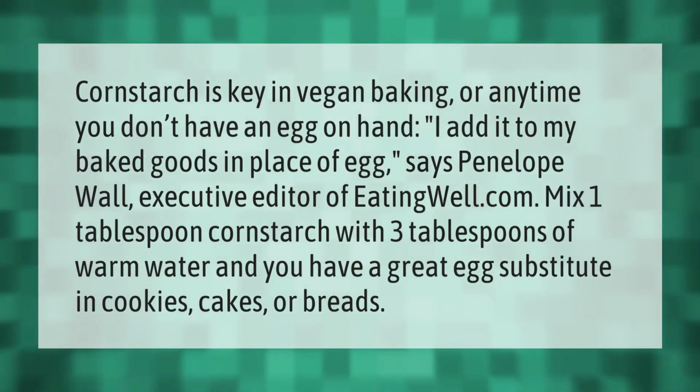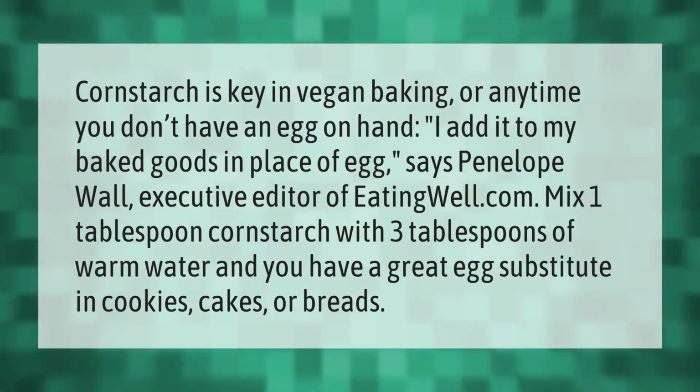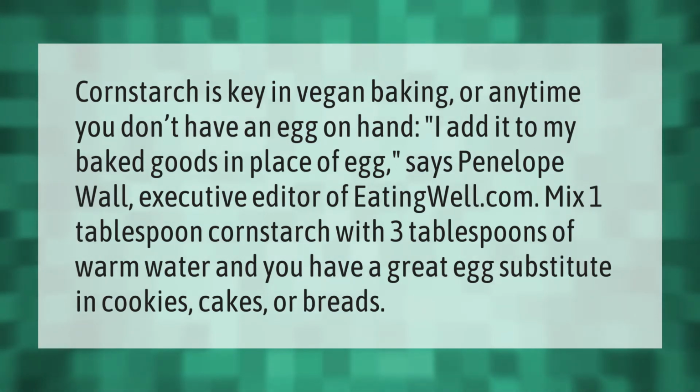Cornstarch is key in vegan baking, or anytime you don't have an egg on hand. "I add it to my baked goods in place of egg," says Penelope Wall, executive editor of eatingwell.com. Mix 1 tablespoon cornstarch with 3 tablespoons of warm water and you have a great egg substitute in cookies, cakes, or breads.